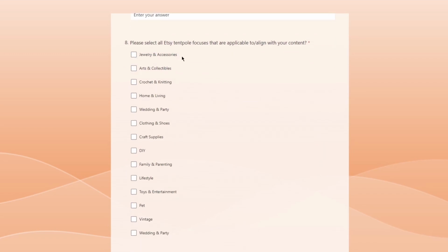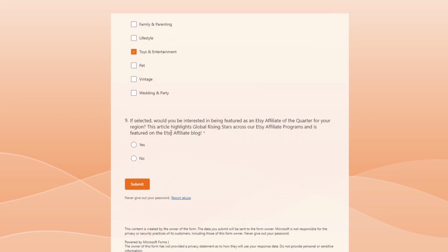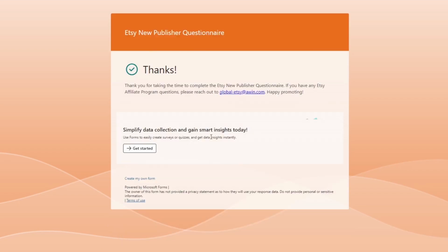Please select all Etsy tentpole focuses that are applicable to align with your content. So, go with the content that you're going to be selling. I'm going to go with toys and entertainment, jewelry and accessory, home and living, clothing and shoes, and pretty much that. Then, if selected, would you be interested in being featured as an Etsy affiliate of the quarter for your region? This is article highlights, etc. You can go yes with that because that's just good publicity. And once you've done that, you get the insight.